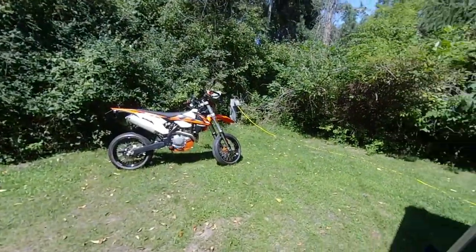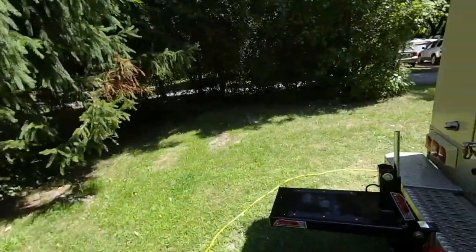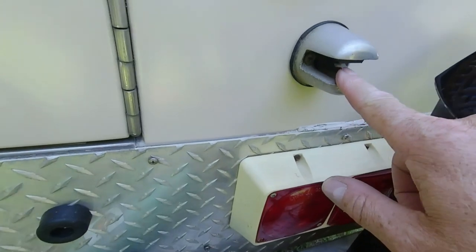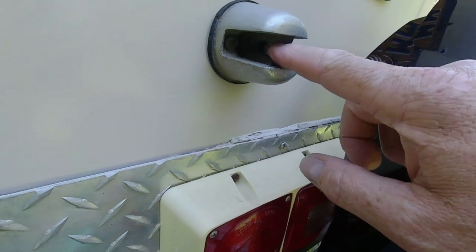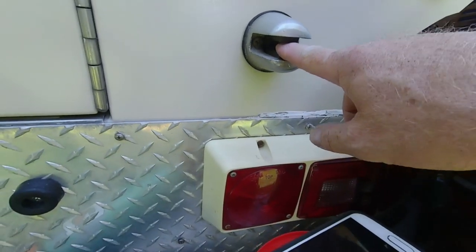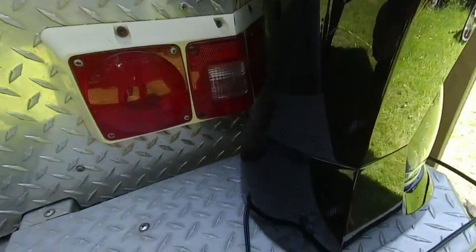I just figured out what that noise was. It was my back door that blew open. So the ambulances, and I've seen this on others, to keep these doors open, they have these kind of loops attached to the doors, and then these aluminum bumpers. They have rubber in here, and when you swing the door open, that goes in between those rubber bumpers and kind of wedges in there, which in turn holds the door open. They work perfect.